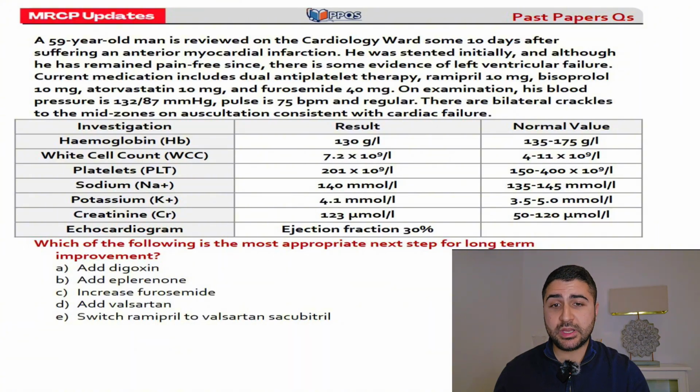Now, looking at his blood, it looks grossly normal. His potassium is normal. Creatinine is slightly elevated. His ejection fraction on echo is 30%. Now, the question is, which of the following is the most appropriate next step for long-term improvement?